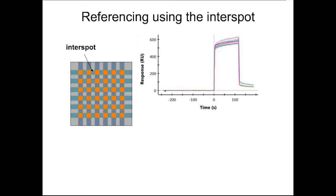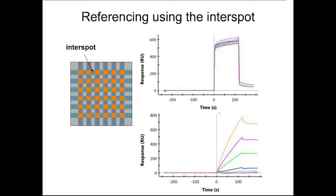Unfortunately, the interspot referencing didn't work well for me. Shown here, the interspot data is shown in the dotted lines, and the solid lines are signals from my blank ligand channel. When the calibrators are referenced to the interspot, you actually get some negative signals because now you're overcorrecting. You can see this a little in the bottom graph. I'm getting a little bit better binding to the interspot than I am to just my blank ligand channel, which is why I can't use the interspot for referencing.